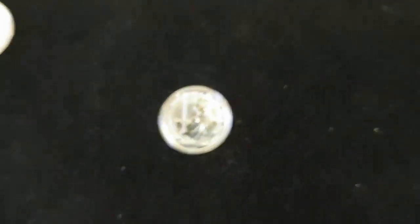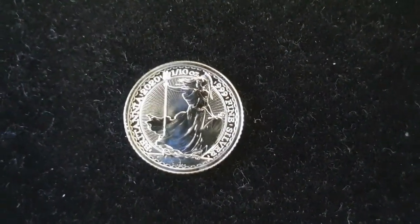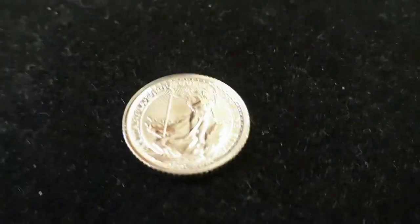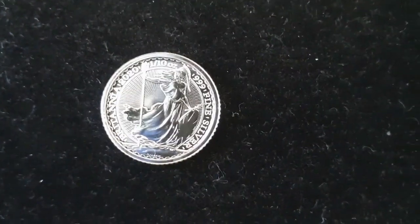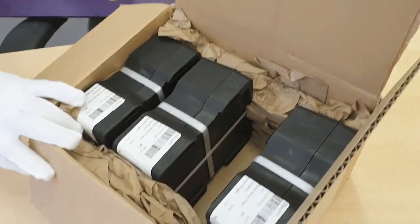Now, there is a bit of glare in this room because we've got the fluorescent lights, but I'll try and get as close as possible. Oh, look at that. 1/10 ounce Britannia silver coin. That is amazing. And we have a whole stack of them. We do. There's 320 in a box. And there are 4 boxes.